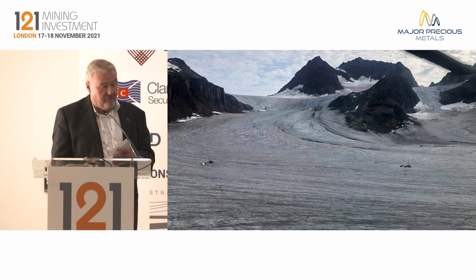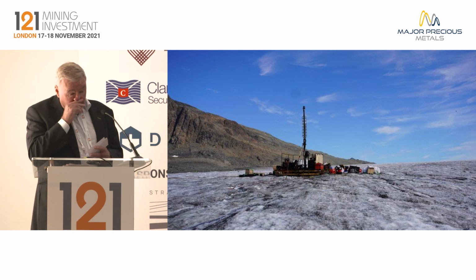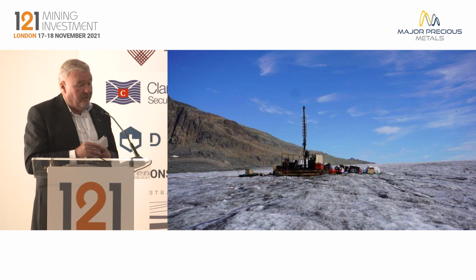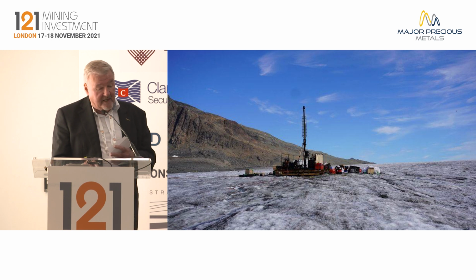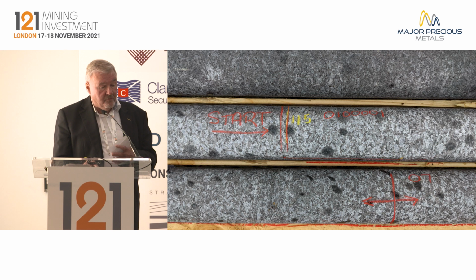This is the glacier retreating. The glacier has retreated massively over the last 2 decades, thus exposing the favorable geology and allowing us to evaluate the deposit. This year we had 4 drilling rigs capable of drilling up to 1,000 meters in depth, core drilling. And for mobilization, we've reached an agreement with the drilling company and with the government to allow us to keep those rigs on site. So for next summer's program, mobilization will go forward a lot more quickly.